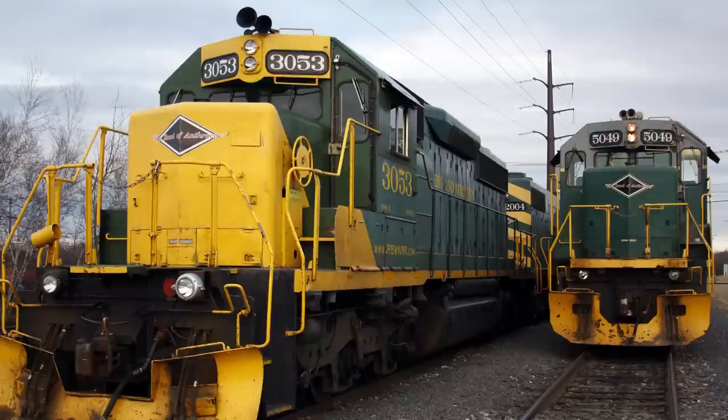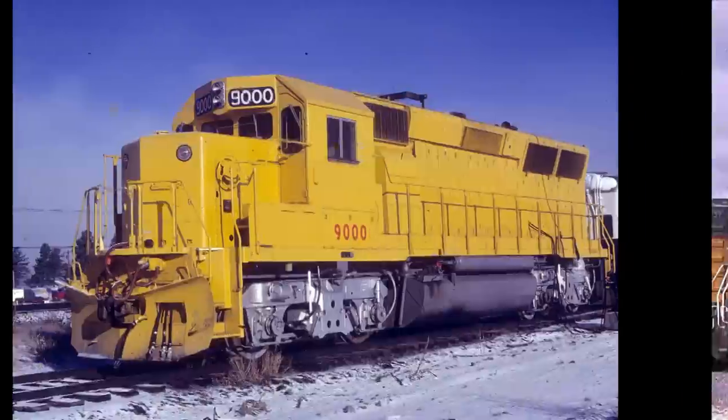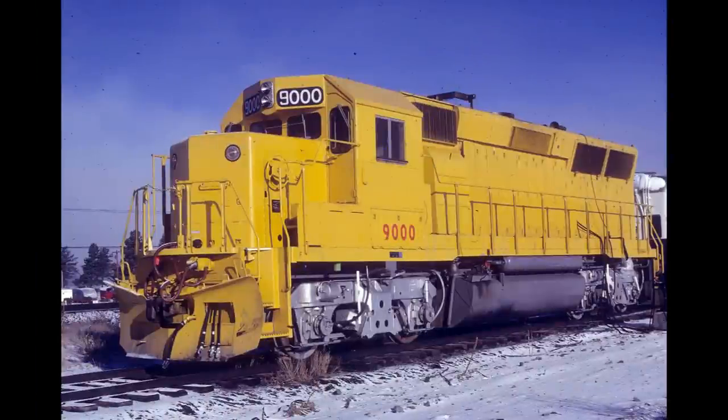Ironically, the last GP40-2 and SD40-2 orders came after production ended on the 50 series in the mid-1980s. The 50 series had several unique models and applications. The first was the previously mentioned high-adhesion HTB trucks under the SP and UP GP40Xs, designed to address several issues with older truck designs but was never ordered by a railroad.